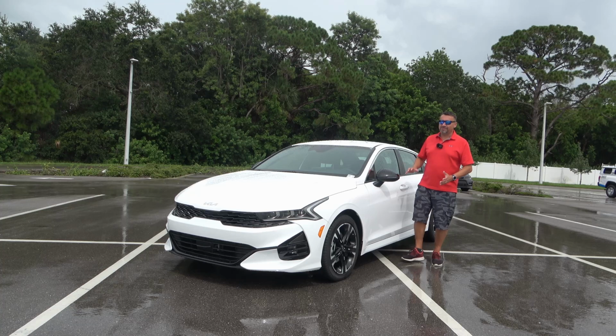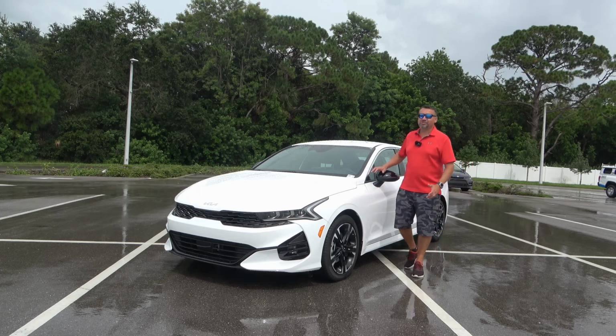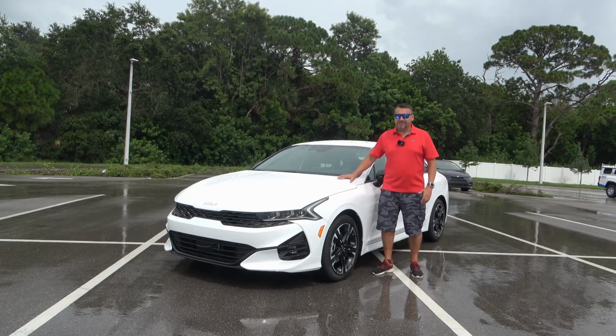But before we do it, I'm going to take you on a complete tour of this vehicle. So we're going to check it out on the exterior, interior. We're going to see what's new for 2023.